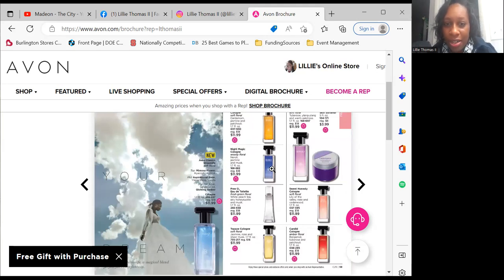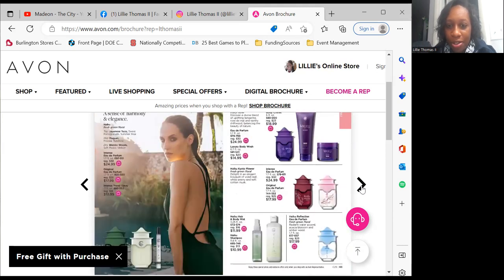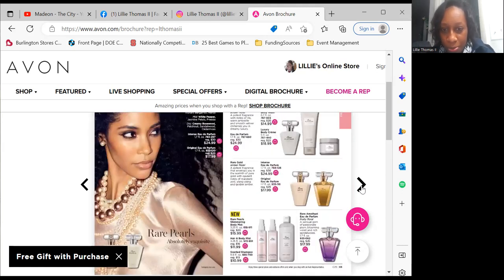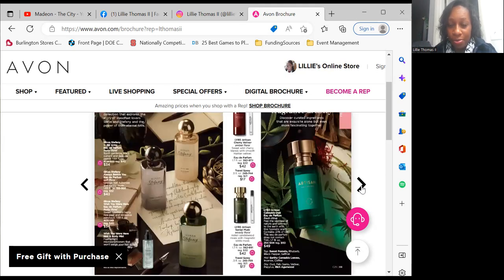There's Timeless right there. There's Night Magic. I'm actually going to add Night Magic to my bag in a few seconds, but it's not going to be the fragrance. You'll see that in a moment. There's Odyssey and a few more fragrances like Sweet Honesty that you can buy. Here are some more fragrances and more. Lots of Haiku. Haiku has at least four different fragrances within the title of Haiku, which is really slick. It's pretty cool. Rare Gold, Rare Pearls, and Rare Platinum, I think, is the newest of the Rare collection. And even more. So you have no excuse to be out of the aromatherapy sphere. If you need some therapy, then consider aromatherapy.